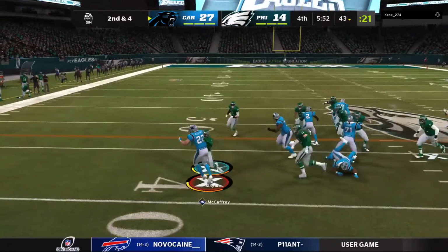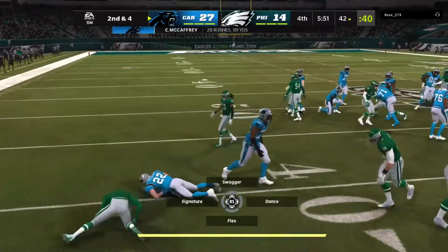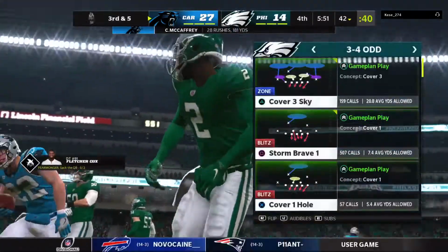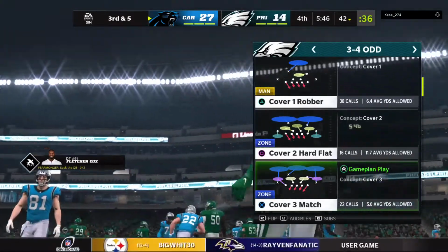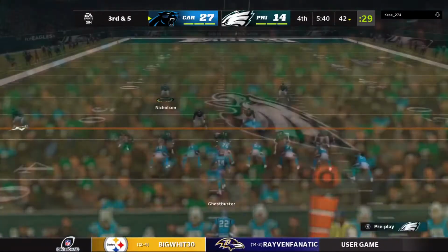2nd down and right back to McCaffrey. And maybe a measure of revenge there. He's had his way in this one, but this time they get him behind the line. Call that a loss of a yard, and things get a little more difficult here, 3rd and 5.